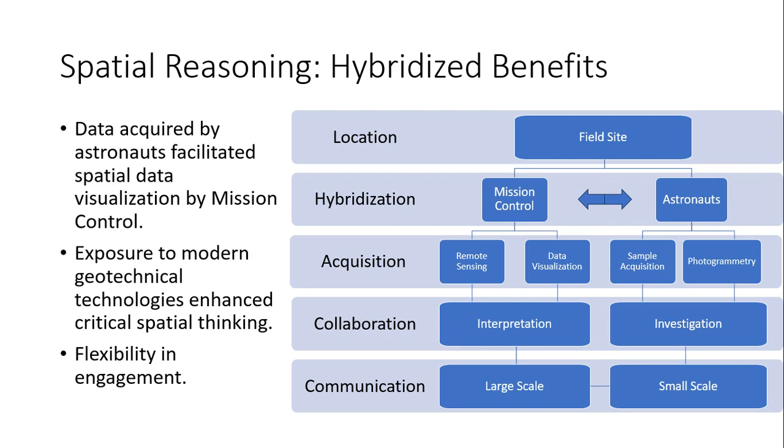It also is exposing our students to modern geotechnical technologies and enhancing critical reasoning while engaging with our field sites. So for example, why does our flow go in this direction? We can have that information and knowledge that, yes, this is the extent of the flow, but now we can also see where these flows are going, the different textures that are there, and really be able to share from the top down and bottom up perspectives in general.